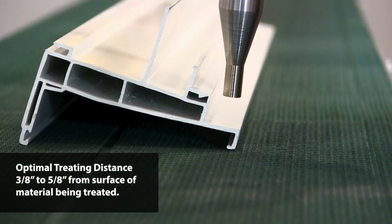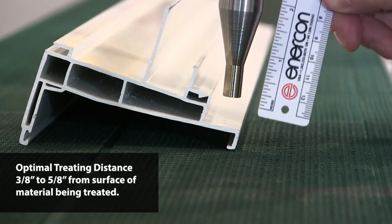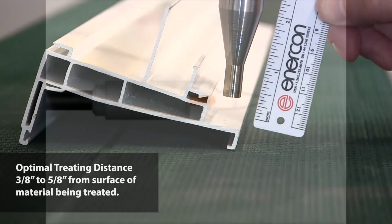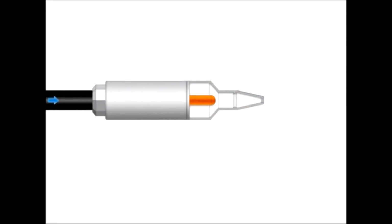For optimal treating results, when setting up your blown ion discharge head, set it 3/8 to 5/8 of an inch from the surface to be treated. How blown ion air plasma works.